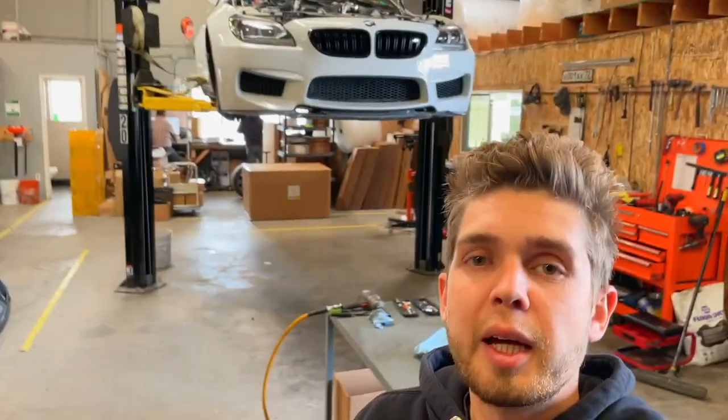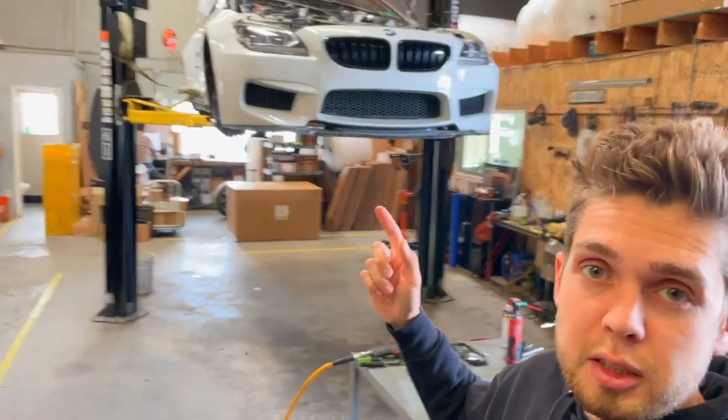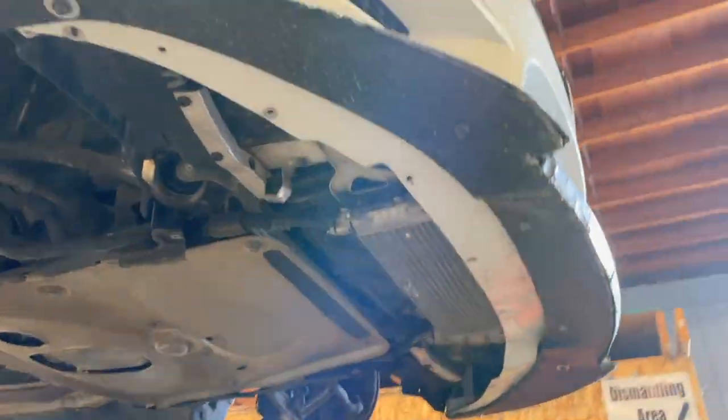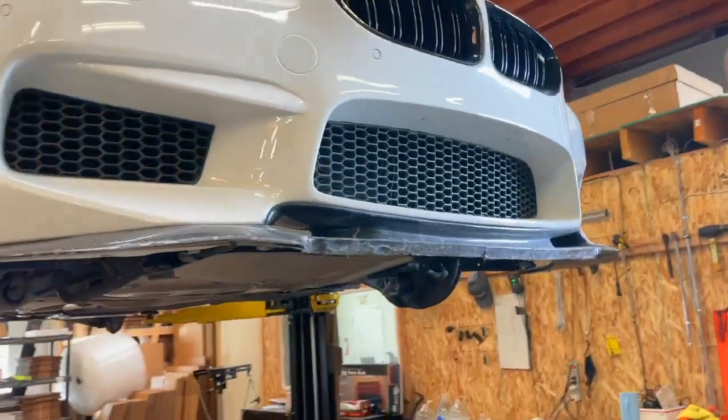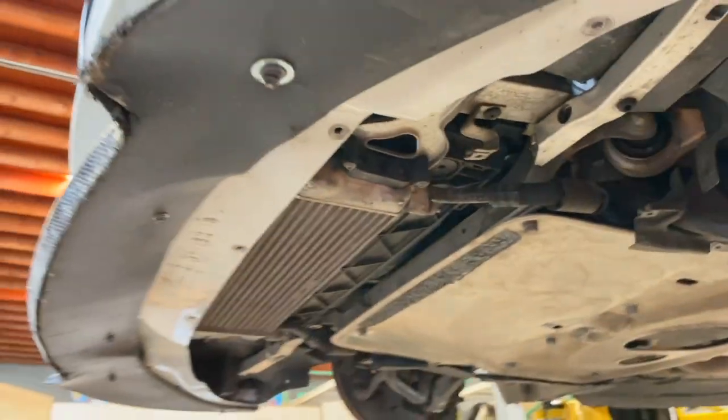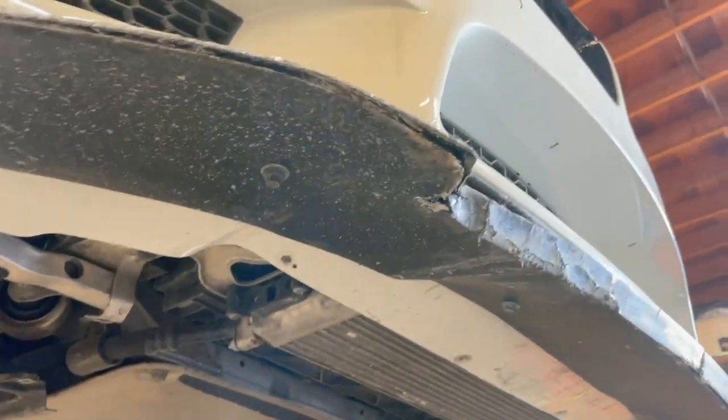Let's go. We're back and here is the car up in the air. Let's have a look what we have under it. Okay, the first thing that I can see is the mint condition lip for the front bumper. Immaculate. No damage to it. $500, local pickup only.